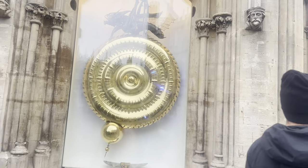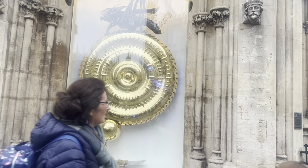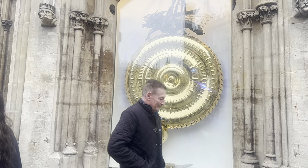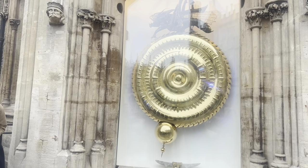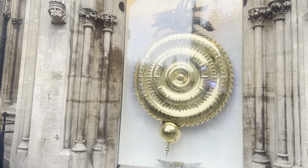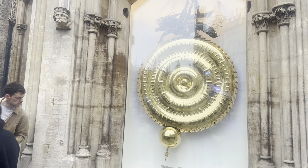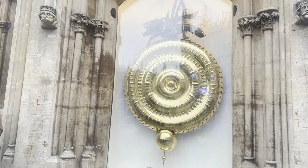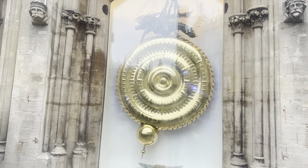It's actually situated outside the Taylor Library at Corpus Christi College, one of the constituent colleges of the University of Cambridge. This clock was actually designed by John C. Taylor, and it was unveiled in 2008 by the physicist Stephen Hawking.